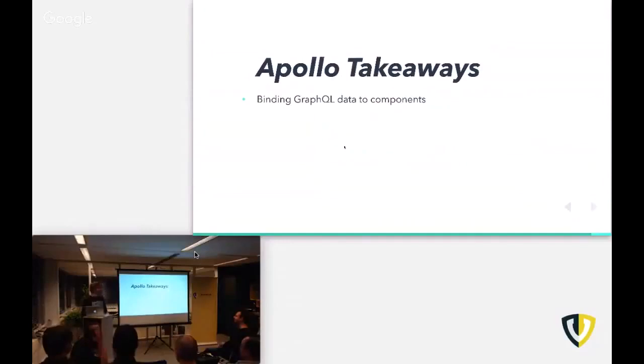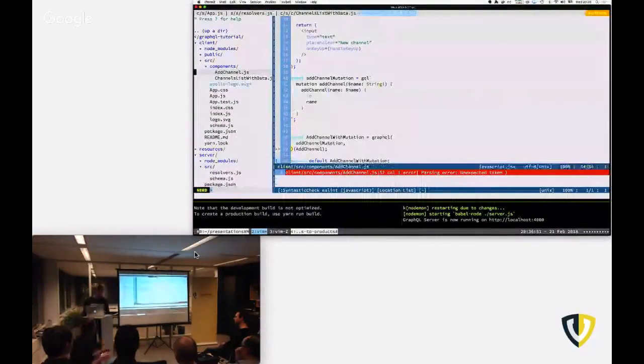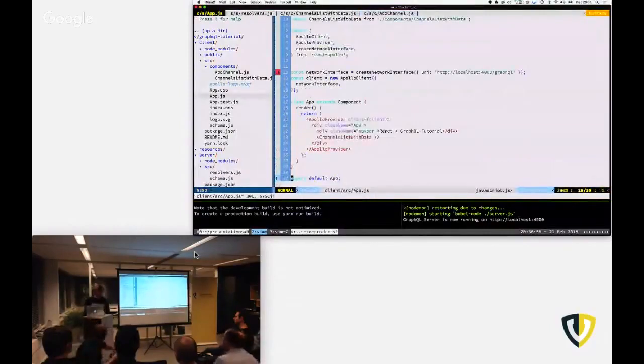So the takeaways that you saw here: we still bind the GraphQL data to the components, only a little bit on a lower level. In the first example, we do the same thing, but we just wrap it with another component. We also have the options to cache and pull the data. We'll leave it for next time. But it's actually the options that you saw before. You can just enable these, and they will then poll the server for new information.